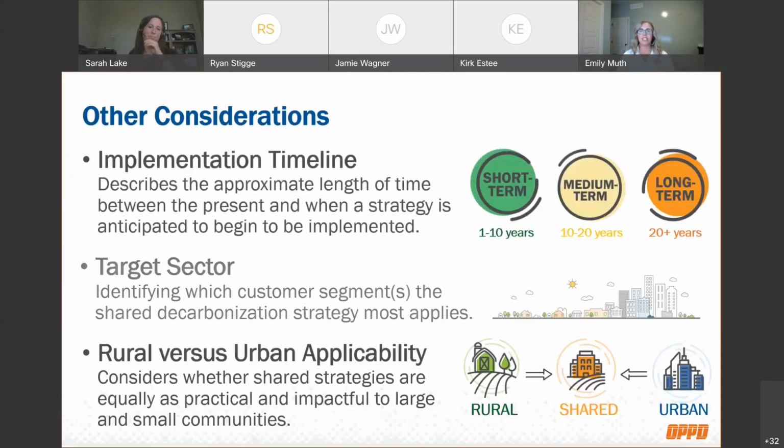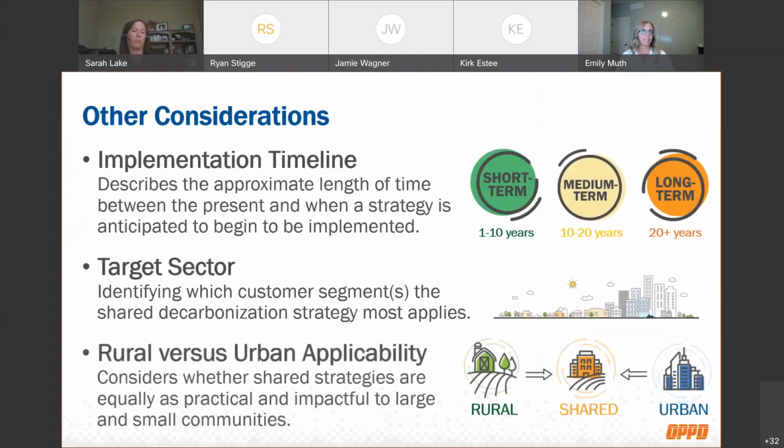So other considerations when we looked at evaluating these shared strategies were implementation timeline, which is really based on technology readiness, planning requirements, regulatory factors, and community acceptance. Another consideration we took into account was target sector. So making sure that anything that we identified also covered all the different areas that we serve, from our residential customers to our large commercial and industrial.